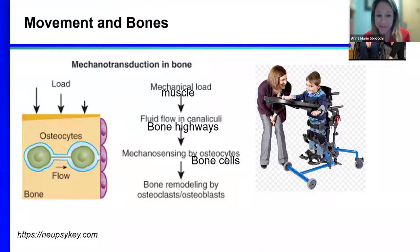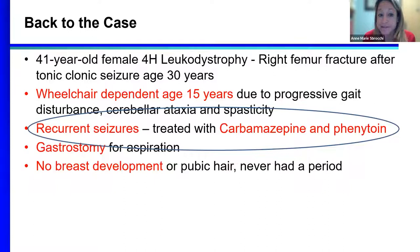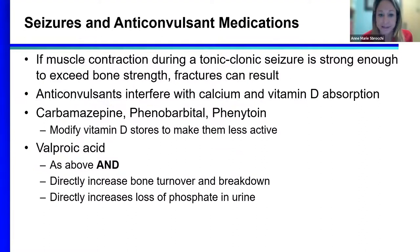So what can we do about seizures and carbamazepine and phenytoin and other anticonvulsants? Well, seizures and anticonvulsants, let's talk about those. If the muscle contraction during a tonic-clonic seizure is strong enough to exceed the bone strength, then of course fractures can occur. And as I mentioned earlier, anticonvulsants inhibit calcium and vitamin D absorption. And which anticonvulsants are particularly osteotoxic? So first off, carbamazepine, phenytoin, and phenobarbital all modify your vitamin D source to make it less active.